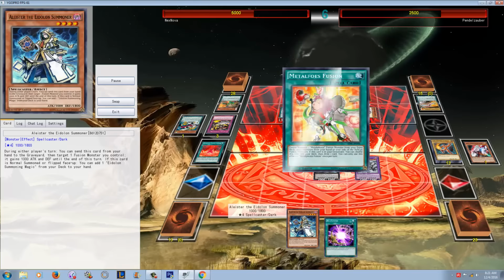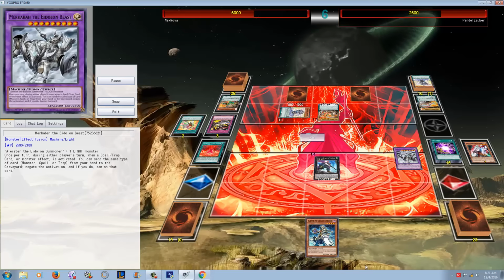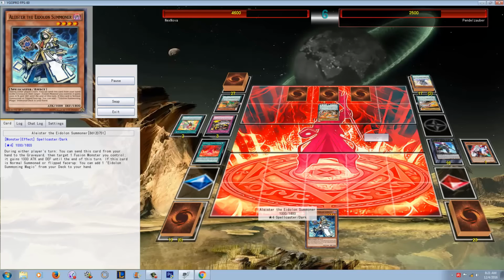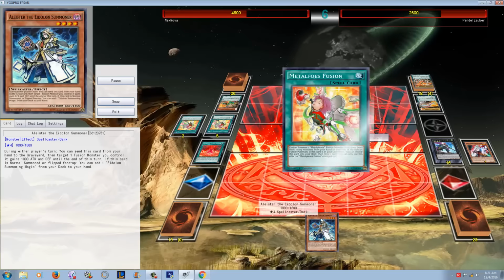So he is going to go Eccentric, but when he activates Metaphos Fusion, that's going to get negated. Now, he does lose the Merkaba. So again, this is a duel that's still going back and forth. And imagine if he hadn't bounced that Alistar, maybe he wouldn't have had this Alistar left in his hand, and he'd be down to pretty much no resources.